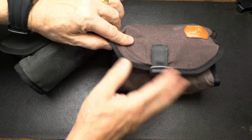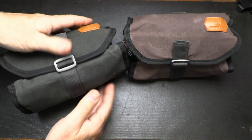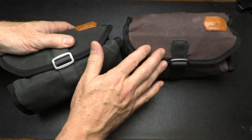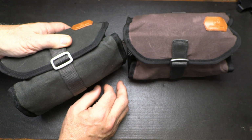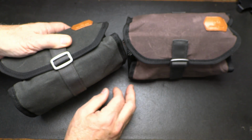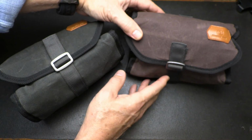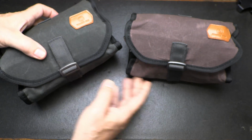Even with this thing packed out, we still have a little bit left over, and I like that. Now, I'll tell you, I bought a wax canvas tool roll just a couple of months ago. I just love the way it looked, and I ended up spending about $89 on it. So I was really excited when these guys came out with this. I think this runs like $39, and that's on Roaring Fire Gear.